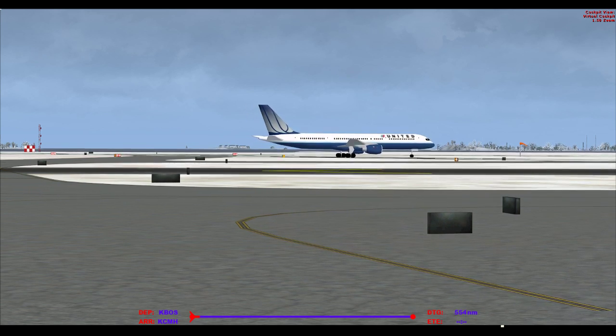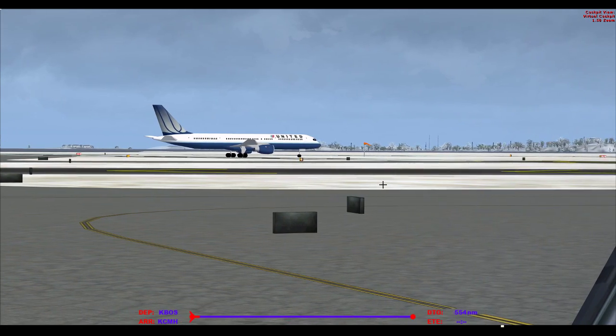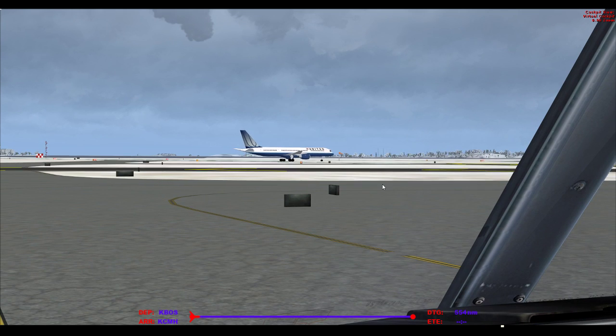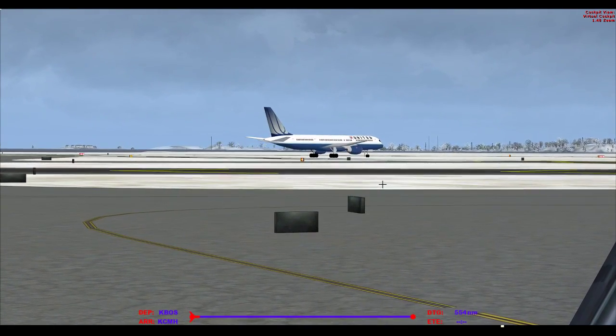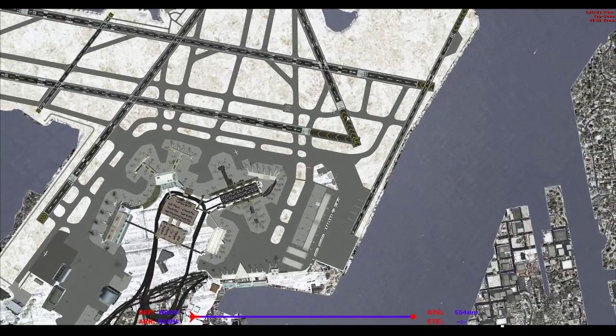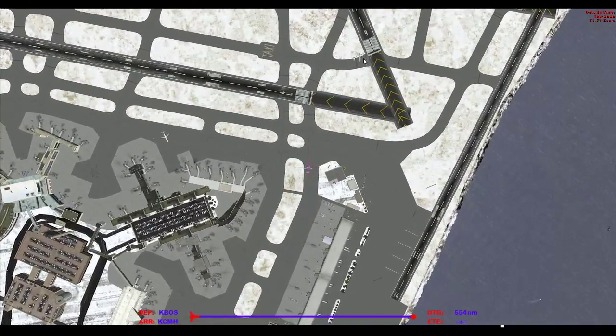United at 2400 is taking off runway 9 right now. There he goes. Where is that, him going? Where's runway 9? Right here. Okay, so he's just lining up right now.